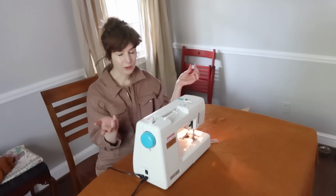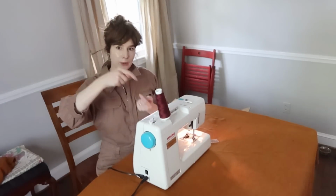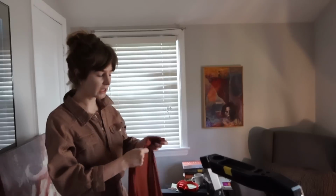If you're unfamiliar with sewing machines, you need thread that comes from the top and you also need thread that comes from the bottom, and the needle pokes through the fabric and ties the threads together basically to make a stitch. Because it's such a fine fabric, cotton lawn is like a really, really lovely, almost silky kind of cotton.